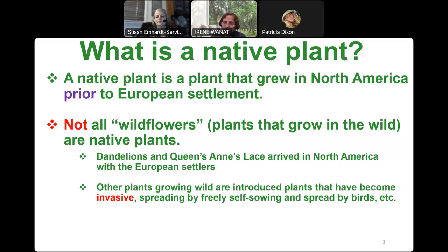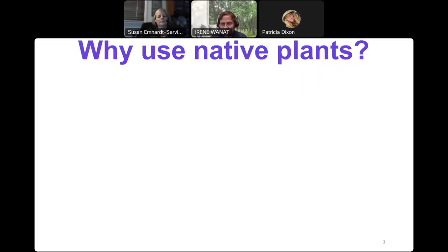And also there are now, and there were a lot of invasive plants that have come from all corners of the world, and they're spreading rampantly and overtaking some areas, which is a real shame.